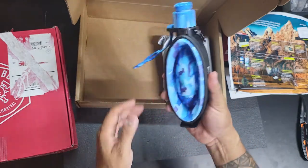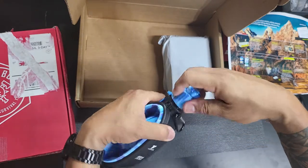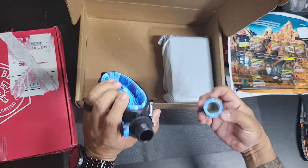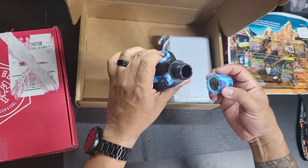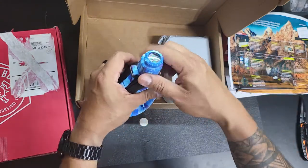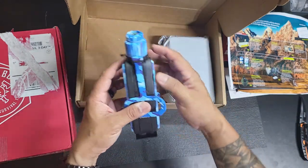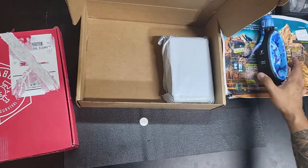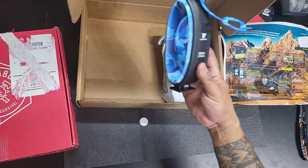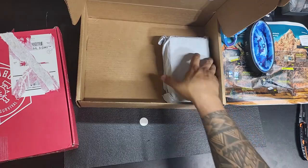It feels like it's durable. The lid has a compass on it. Oh, and there you go. All right, hydration system. It expands out, looks more like a balloon when it's full of water. Right now it's collapsed to fit in your rucksack or whatever.